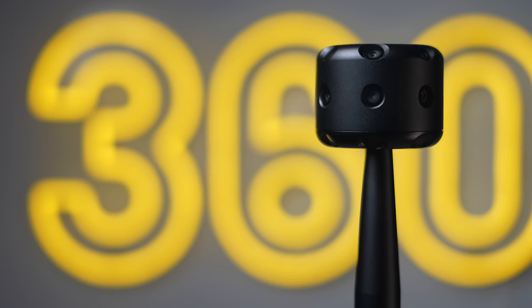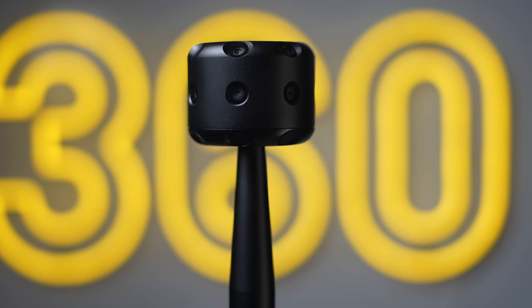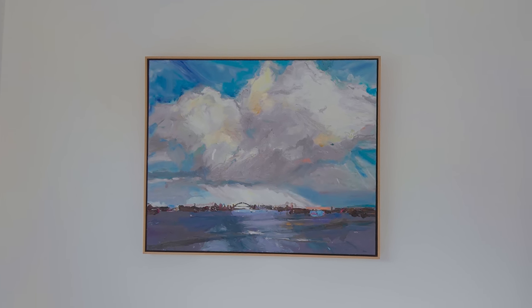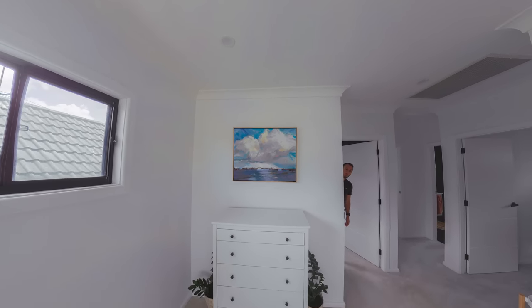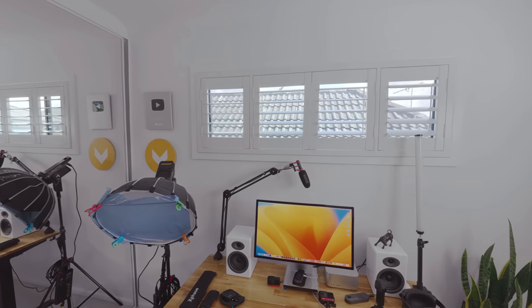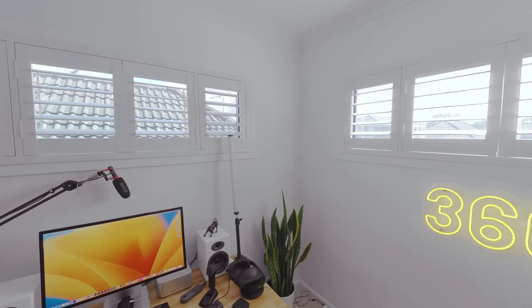If you're willing to spend more, well, $1,000 more, then the XPhase Pro X2 will be a great investment for any virtual tour business. As you saw, those images are so sharp, and with the few firmware updates they've released over the past few years, they have tackled the bad dynamic range issue, as well as some other frustrations I had when shooting with the XPhase, like the camera constantly freezing. If you're looking for high quality 360 photos, then the XPhase will decimate the competition in most 360 photo situations.